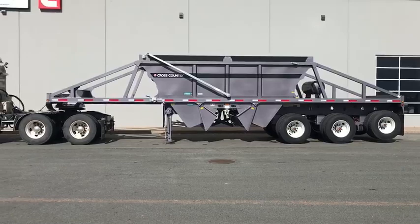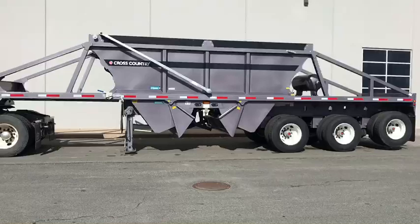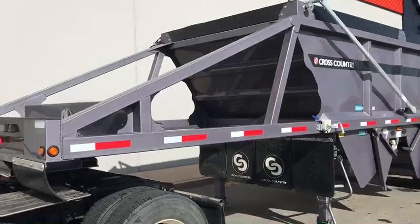Am I really excited to show you this pretty wagon. This is our new 2022 Cross Country 380 BCG Cross Gate Belly Dump. This unit we have constructed out of 3/16, 100 PSI Strenx. The gates close automatically under load.